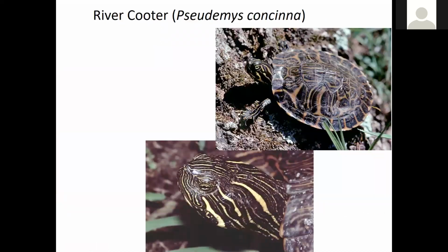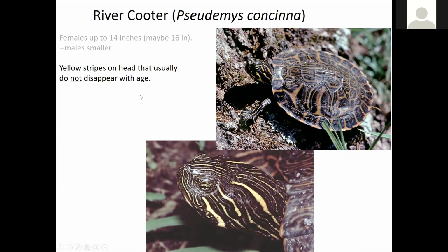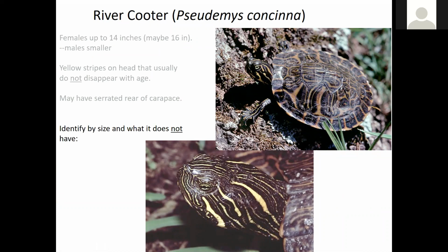The next species, the river cooter. This is a large turtle, the largest of our pond turtles. The only things bigger than this would be snapping turtles or the spiny soft shell. The yellow stripes on the head do not usually disappear with age. So if it's big, it may be one of these, especially if it does not have a red ear.